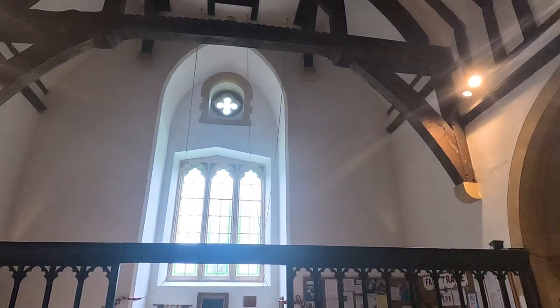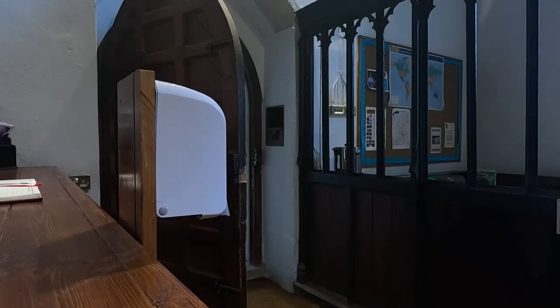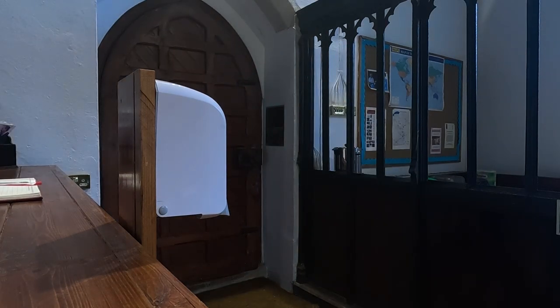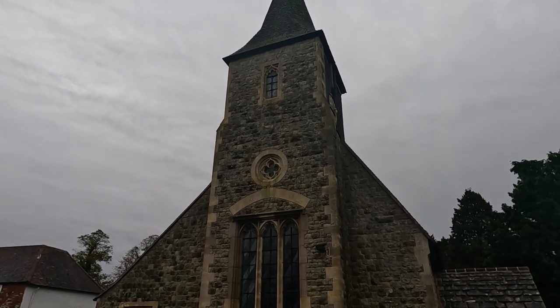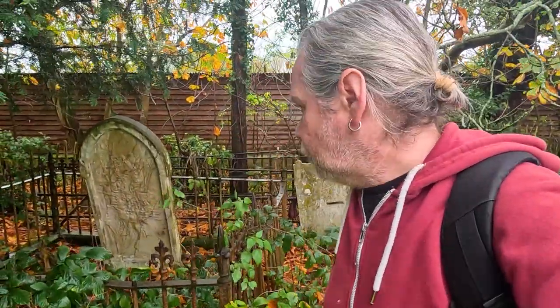Okay. Thank you, St Mary the Virgin Church in Horne. It's been a pleasure. Thank you. Gravestone all on its own, all fenced off with the wrought iron fencing. So there we go, a little trip around Horne.